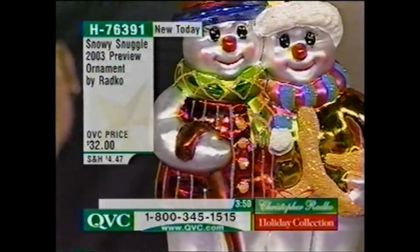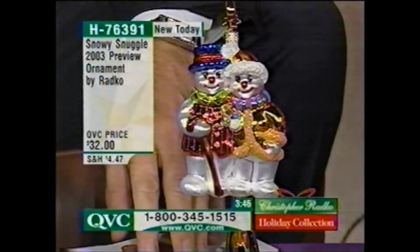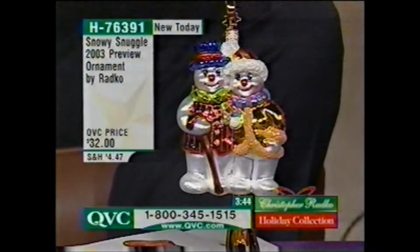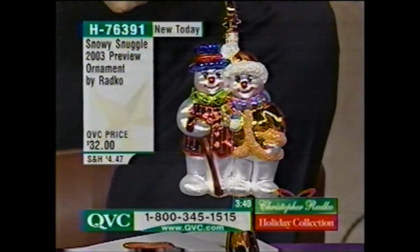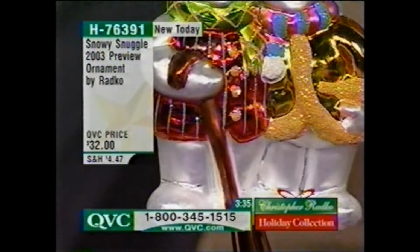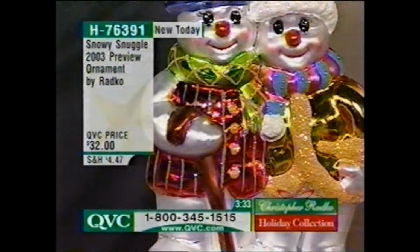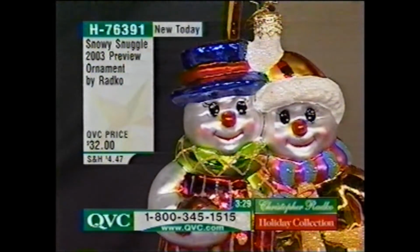So whenever you see something, buy it while you can. This is the cutest. This is the Snowy Snuggle 2003 preview ornament by Radko. That is the best wedding gift. Aren't they great? H76391. Anyone that got married, a first Christmas together, a new house together, newlyweds, you're dating someone, and there she is, arm in arm, strolling down the frosty lane.